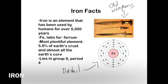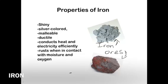Iron is a very useful metal for humankind, and it has been used for weapons and tools for over 5,000 years. Its name in Latin is ferrum, and the common abbreviation for iron is Fe, which was taken from its Latin name. Iron is the most plentiful element, making up 5.6% of the Earth's crust and most of its core. On the periodic table, it is in Group 8, Period 4.